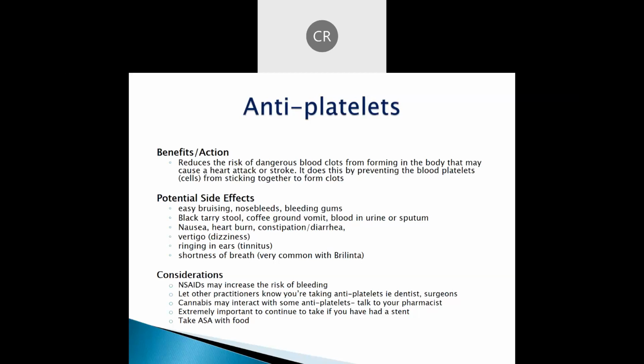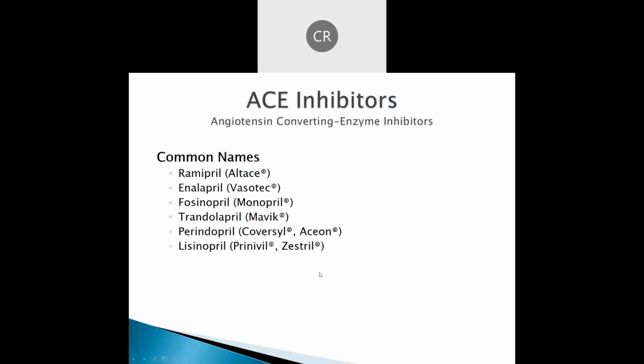Or, if you need to get your prescription renewed, make sure you go ahead and get that done early enough. And then taking aspirin with food can help decrease stomach irritation.